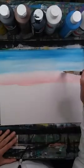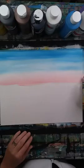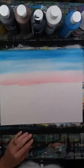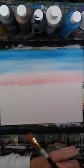All right, so all I did was grab a little medium and just kind of blend that. If you are painting on a canvas, you probably don't even have to do that step because your pink probably was not dry and you could just blend that together. But that's it. That's all I did for the sky, you guys. It was so easy. Easy, easy. What do you guys think?